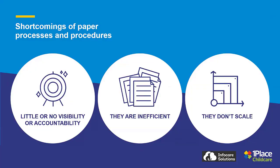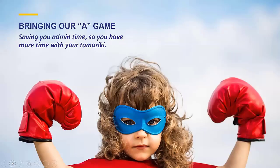So why digitize your processes? Without it, you're very limited on your visibility and accountability of staff. From filing, tracking, and working off paper, it can be really inefficient. So again, digitizing helps to combat this. By relying on paper, you do remain unable to scale your organization and identify any gaps and improvements. So that is really the main point of digitization, because you can combat all of that.